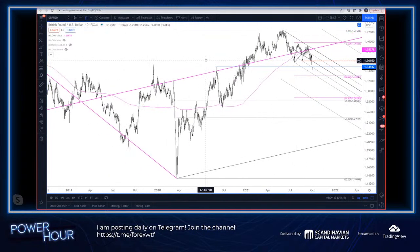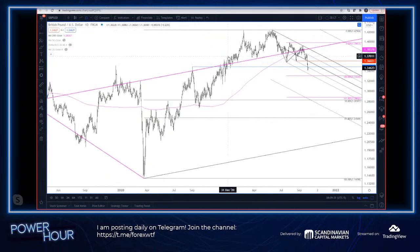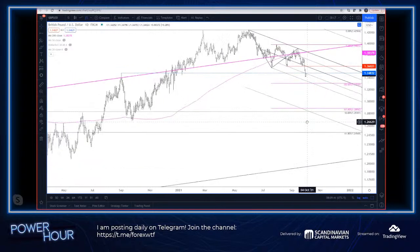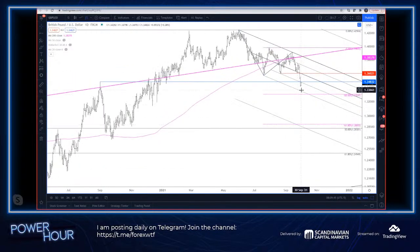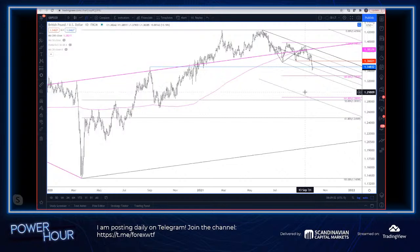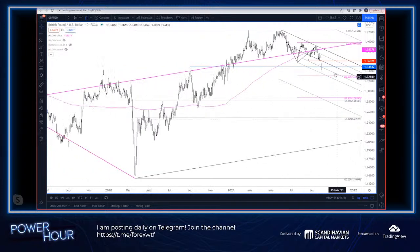I don't know. This is an awfully bearish looking chart. So as far as a trade's concerned, you might want to be trying to scalp some off of that. But I'm not making any forecast as far as saying that's a big low or not. I don't know. We'll see. 133 is a big spot.